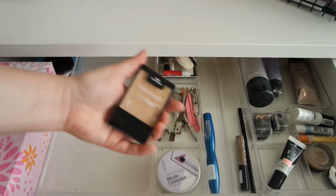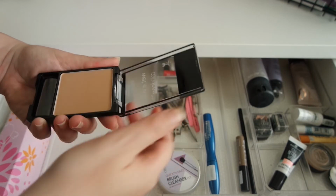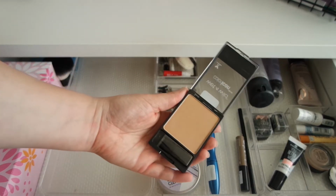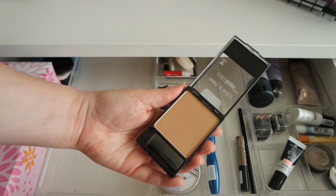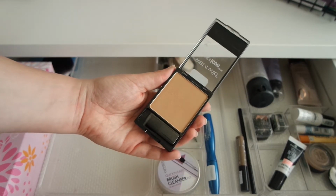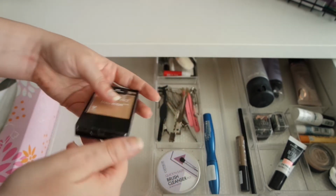And Wet n Wild Color Icon in Rosé Champagne. I was loving this, you guys. I hadn't used this all that much, but I felt that it looked very nice, and it's sort of satin more so than full-on glowy like the Benefit. So this was a really nice one to use.